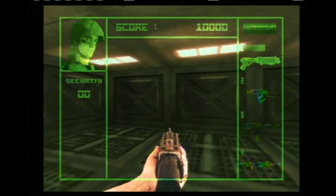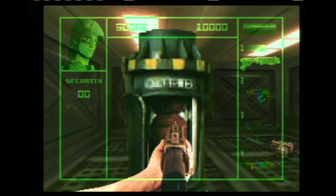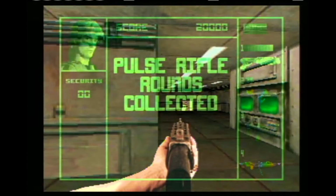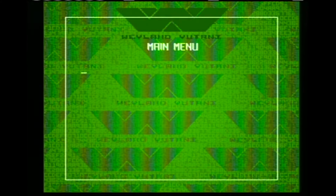Well, let's mainly focus on the Jaguar version for the most part. Alien vs. Predator on the Jaguar was one of the games that convinced gamers to get a Jaguar console in the first place. The graphics were awesome, the gameplay is great, the atmosphere is quite impressive, especially when you're playing the game alone in the dark with your lights off.